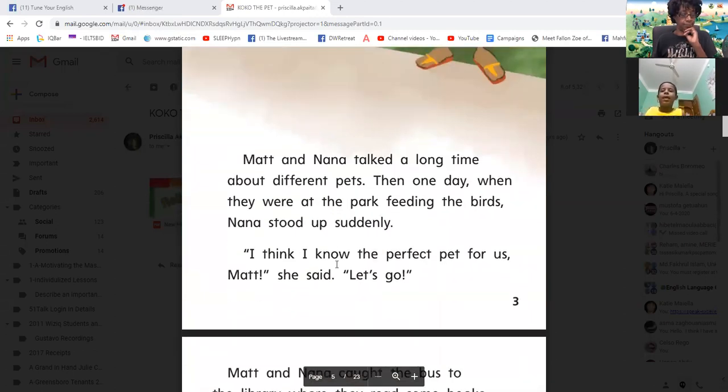Matt and Nana talked a long time about different pets. Then one day when they were at the park feeding the birds, Nana stood up suddenly and said, I think I know the perfect pet for us, Matt. Let's go.